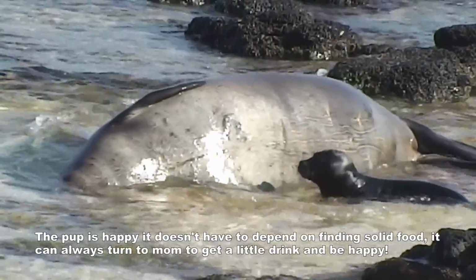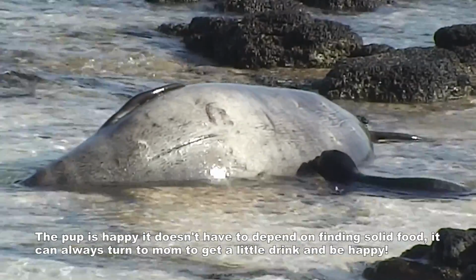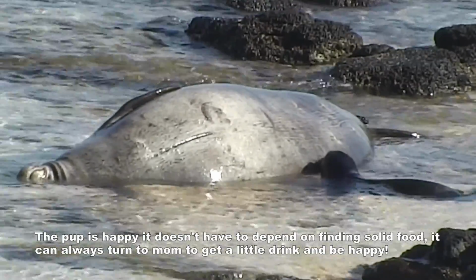The pup is happy. It doesn't have to depend on finding solid food. It can always turn to Mom and get a little drink and be happy.